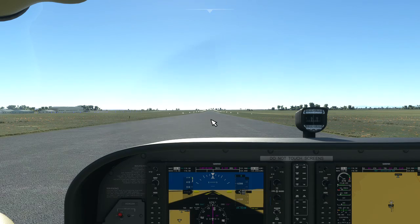Oh, there are some taxiway lighting there too, so the blue lights are for the taxiway to get back to the, looks like the hangar buildings and the jump school buildings over there on my left side. Let's take a look.